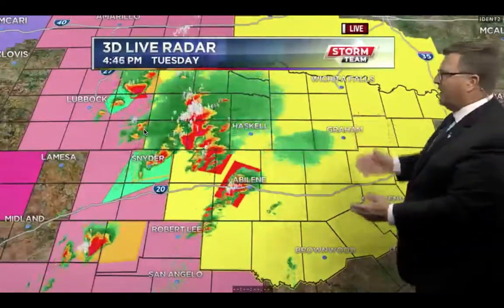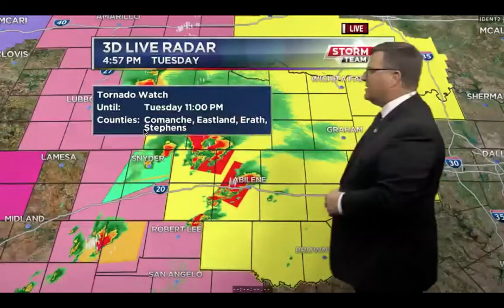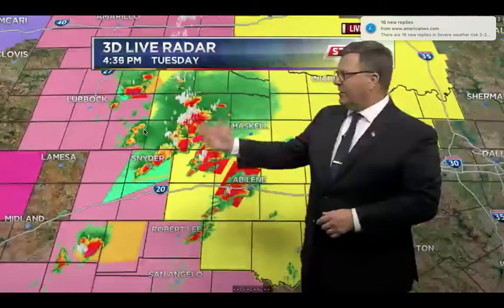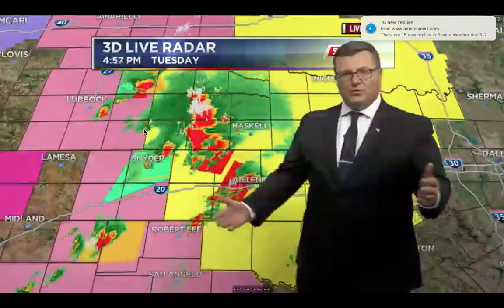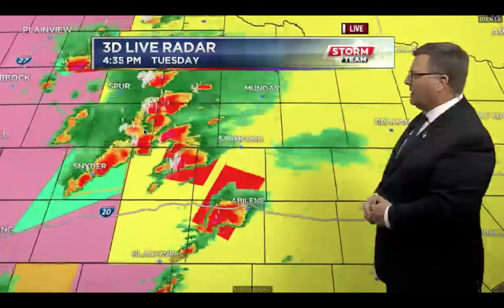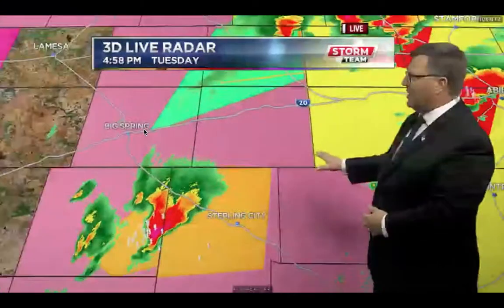Folks may be just turning on the TV, getting an update on the weather. The counties in yellow, that's the tornado watch. We're in that until 11 o'clock tonight. We have folks out in Snyder. They've been getting inundated with rain, so they've got the severe thunderstorms they've had to deal with, but now flooding is an issue. They've had in between 1 and 2 inches of rain out there in Snyder. And then, of course, the tornadic thunderstorms here in Taylor County, Jones County.